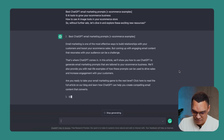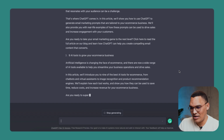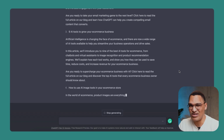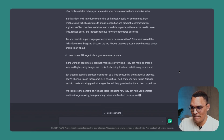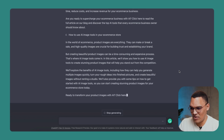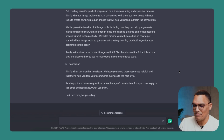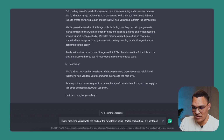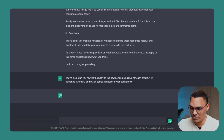This is okay, but it's giving me 3 paragraphs of summary for each article, which is a bit long. What we want is to get it down to an H2 for each article, then 1 sentence probably, and just bullet points. So once it's done, we will ask it to do it just like that. Can you rewrite the body of the newsletter using H2s for each article and a 1 to 2 sentence summary and bullet points as necessary for each article? Let's see what it comes up with.